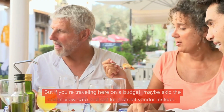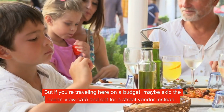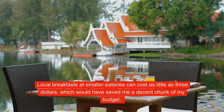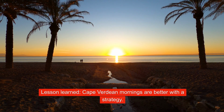Absolutely. But if you're traveling here on a budget, maybe skip the Ocean View Cafe and opt for a street vendor instead. Local breakfasts at smaller eateries can cost as little as $3, which would have saved me a decent chunk of my budget. Lesson learned. Cape Verdean mornings are better with a strategy.